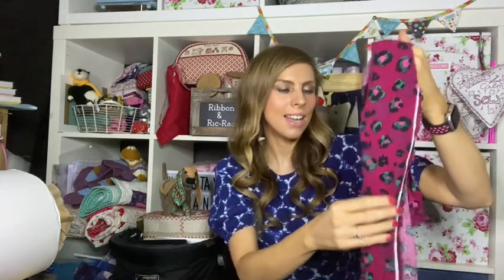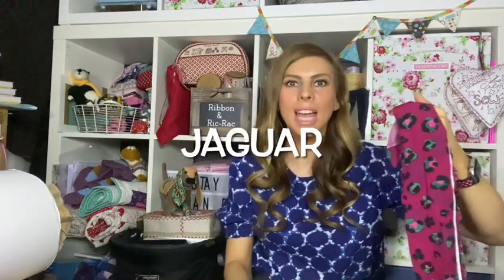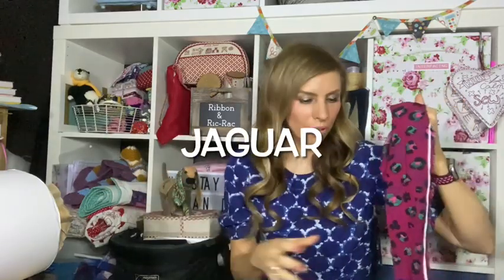I want to say leopard print, but if you look at leopard prints, they don't have dots in the middle. It's not cheetah, it's not, oh, what's the other one? I can't remember what the other one's called. But yeah, I just think it's animal print. I couldn't match it up exactly to any kind of animal. It's called Radiance by Penelope Europe.